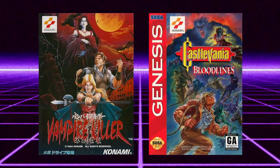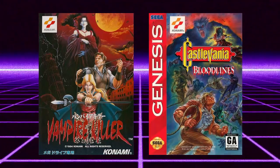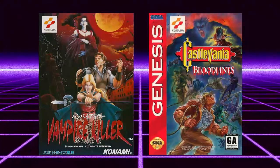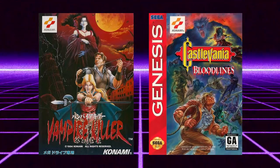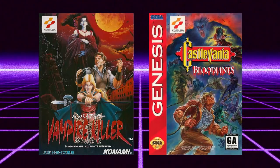I like the name Vampire Killer better, I think. Really? Yeah. I just think there have been too many things with the name Bloodlines. Okay, all right, but that's neither here nor there. So let's talk a little bit about these covers. Okie dokie. These are very busy covers. At least the American one is a very busy cover. Oh, I think you're right. They're both pretty busy though.